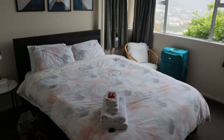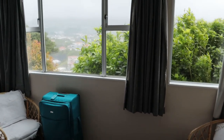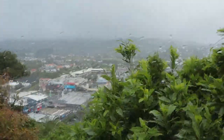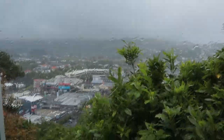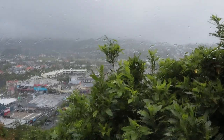So we made it to our next spot. We're gonna stay for 4 nights before we start our road trip. And I hope we get some better weather than this. Peace out. Have a great day.